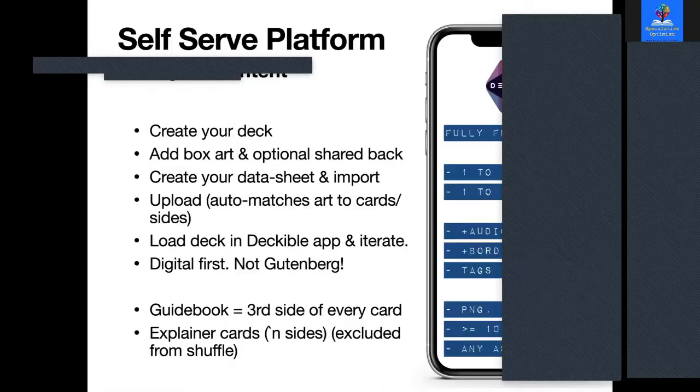So what Deckible ultimately is, is a self-serve platform. You can go to Deckible, sign up, agree to our terms and conditions, which I can explain. You can create your deck. You can upload the box art. You can upload the shared back if your deck has a shared back, and you don't have to have one. You can upload different artwork for each side of each card, and you can have 1 to n cards. Each card can have 1 to n sides. We can have audio and video optionally.